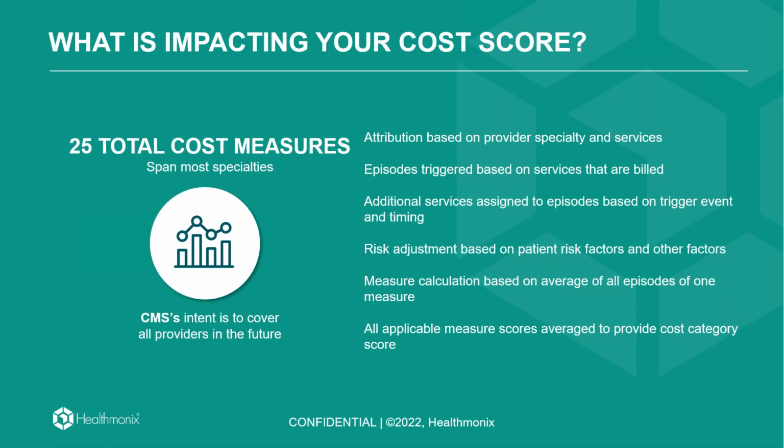So what is impacting your MIPS score? As I said, there are 25 measures that we talked about. The attribution is based on providers and specialty services. Episodes are triggered based on services that are billed. So it's billed, not paid. Make sure that you understand that part. Additional services are assigned to episodes based on trigger event and timing.